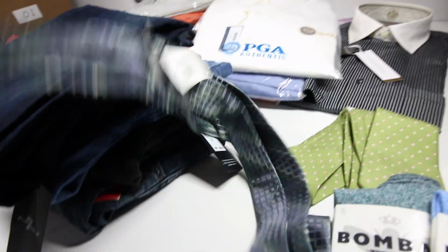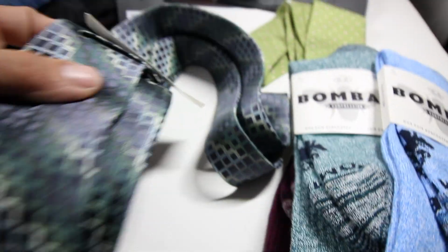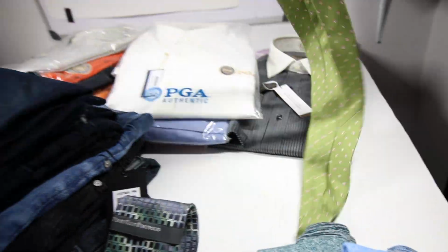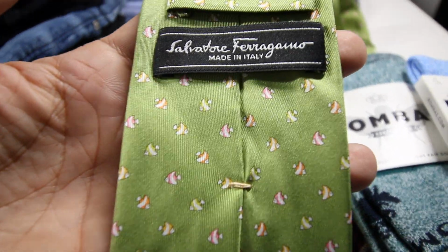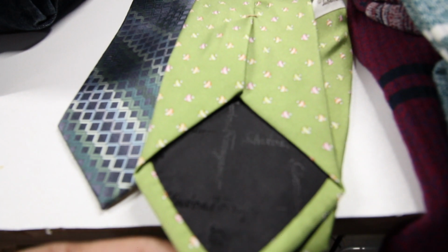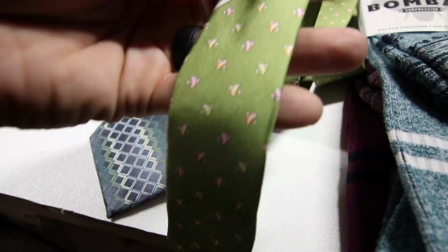A couple ties. I usually don't pick up this brand at all, but it was new with tags. Perry Ellis. Shouldn't sell for too much, maybe 10 bucks. Then a Salvatore Ferragamo tie. It's got a really cool fish pattern on it. Surprisingly, these don't really sell for much. I think comps I saw on this were like 15 to 30 bucks. So I think it really does depend on the pattern, but really good condition.